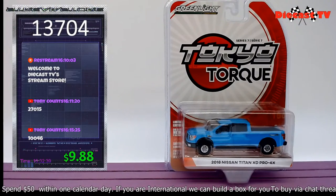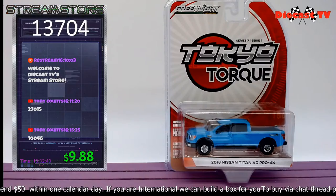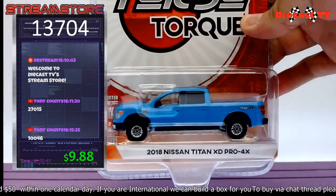Greenlight Collectibles Tokyo Torque Series 7, 2018 Nissan Titan XD Pro. Beautiful Nissan. Look at that beauty.